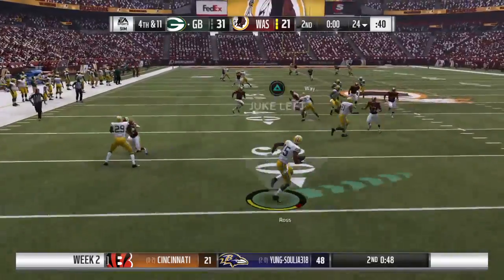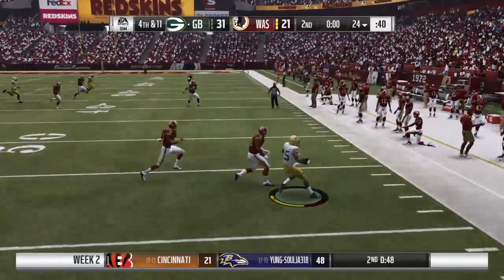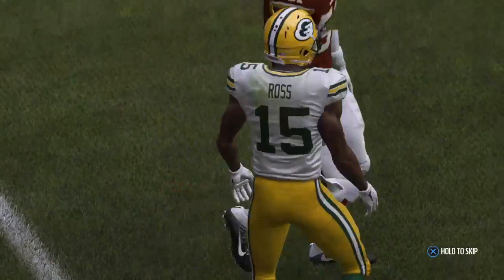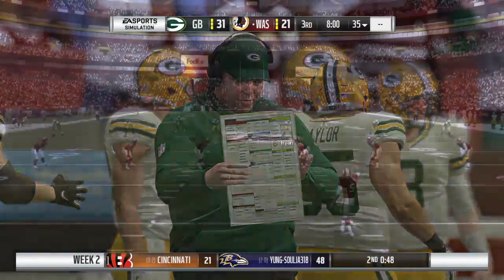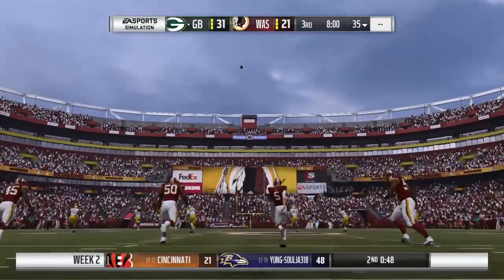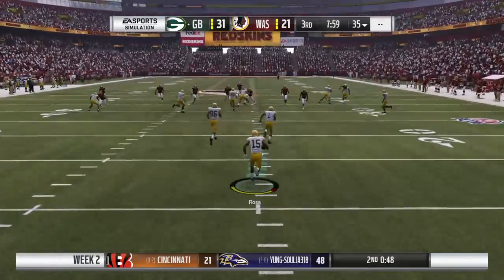Now here's Ross. So we've reached halftime in an abbreviated halftime show as we get rolling to quarter 3. So it's the Packers set to receive the kick. They've got the lead as well as we are underway in the third quarter.